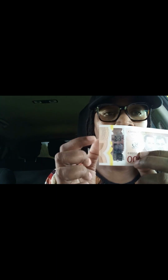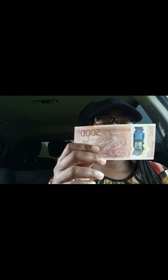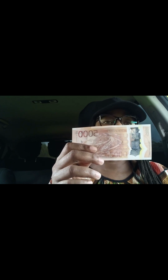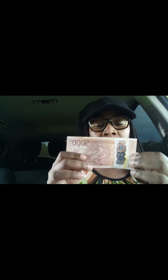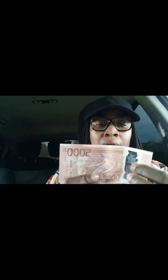And it's this clear section here, right? You see, if you hold it up close to your face like that, you're not going to see the transparency of it. But if you hold it out a distance away, you can actually see through the plastic layer right here. I love this section about it.